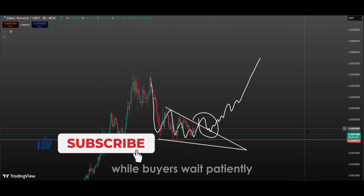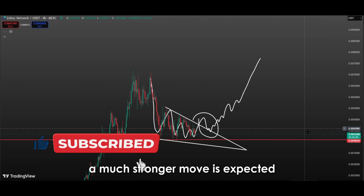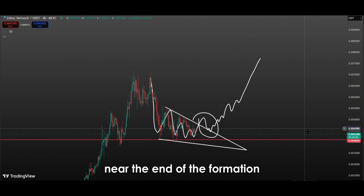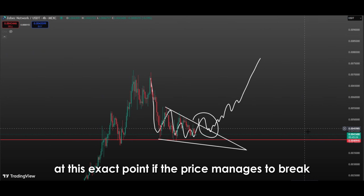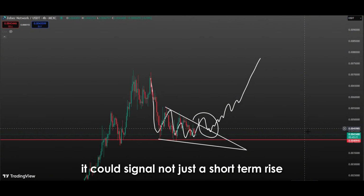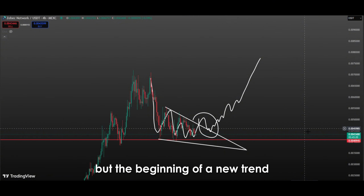At this stage, while buyers wait patiently, a much stronger move is expected once the buying pressure increases near the end of the formation and a breakout to the upside occurs. At this exact point, if the price manages to break above the upper line of this wedge pattern, it could signal not just a short-term rise, but the beginning of a new trend.